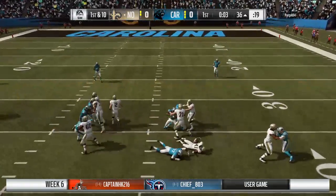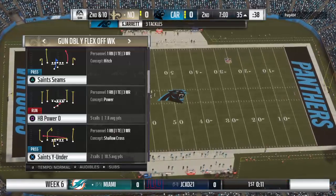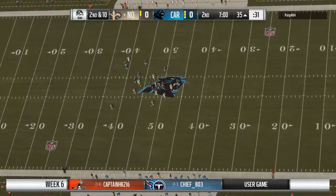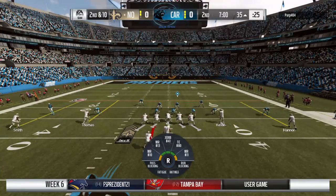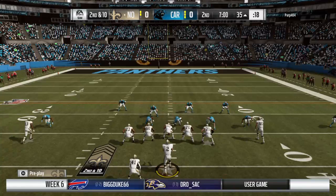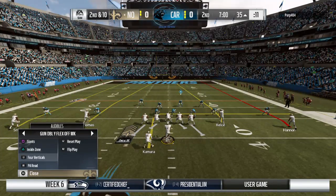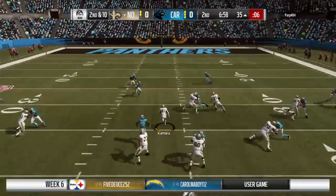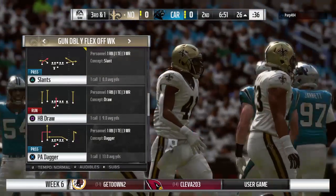They'll run it now out of the gun. And he is met at the line of scrimmage, and he goes down right there. They'll run it now out of the gun. And he'll get down to about the 26-yard line. 9 yards on the pickup there as he'll be left with third and one.